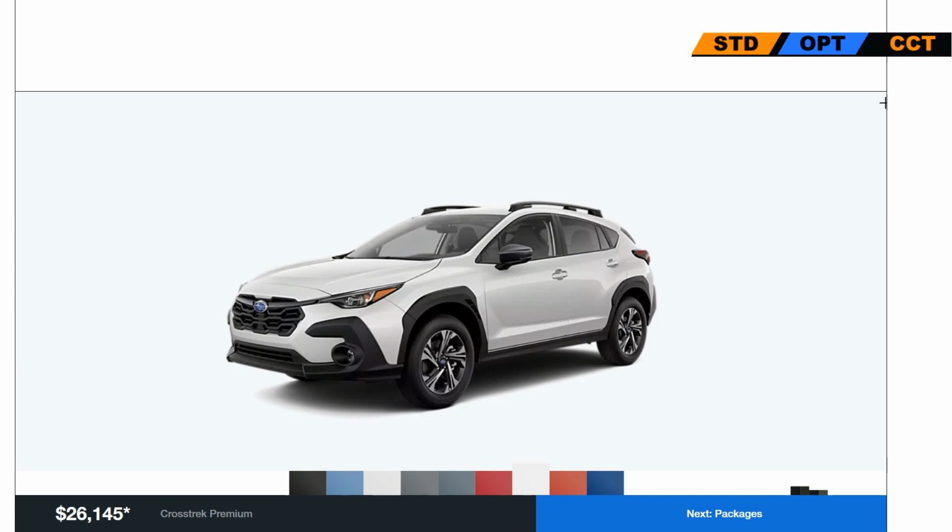All right, jumping over to the premium trim, you can see it's the same wheels, they're just machined, so there's a lot of silver on them. We do get fog lights standard, and the mirrors are dark gray, and there are turn signals on there as well. And then obviously the raised roof rails.